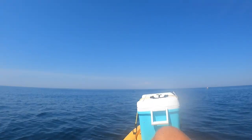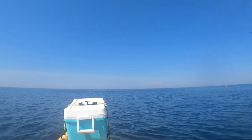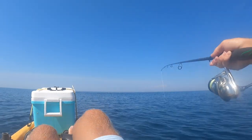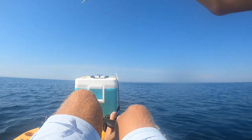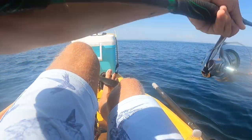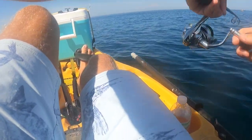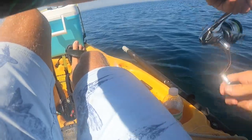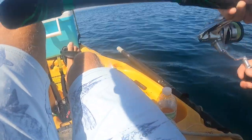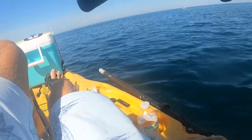All right, y'all see the Bonita right here. It's all that ripply stuff on top of the water in front of me right here. See if I can hook up on one of them. There we go. All right, none on that cast.